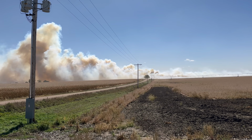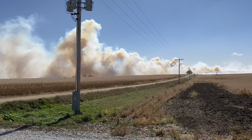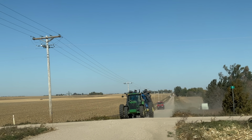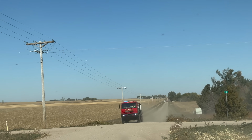Now, hopefully they can contain whatever fire is burning before it spreads to other unharvested fields. I'm just going to let firefighters do their job. As always, I'm incredibly thankful for them and the work that they do. It's incredible. So I'm just going to get out of their way, let them do their job, deliver Grant's lunch, and we'll check back later.